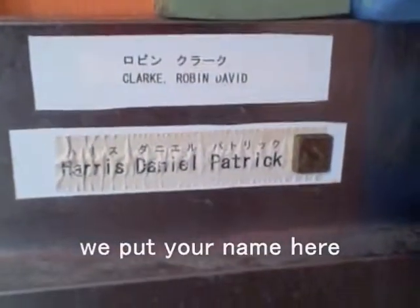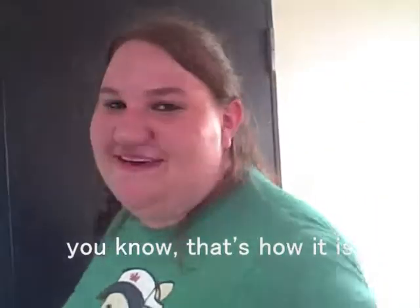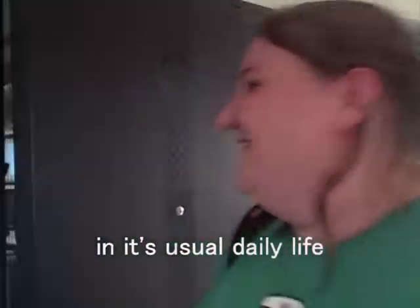These are actually, when you leave here, we put your name here. So those were 2 previous Australian students who have already gone home. They live in the laundry room now. And I'll go there too when I leave. So we're going to enter this room. It's a little messy, but you know, that's how it is in its usual daily life.